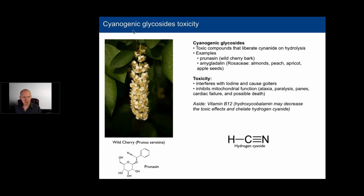So just as an aside, hydroxycobalamin, which is the inactive form of B12, will bind up hydrogen cyanide. So if someone were to overdose, in theory, you might be able to take hydroxycobalamin. Not the methylcobalamin and not the cyanocobalamin. Just so you know, the cyanocobalamin, which is what you usually buy in B12 shots at the drugstore, contains a hydrogen cyanide group on it. So you want to get the hydroxycobalamin.